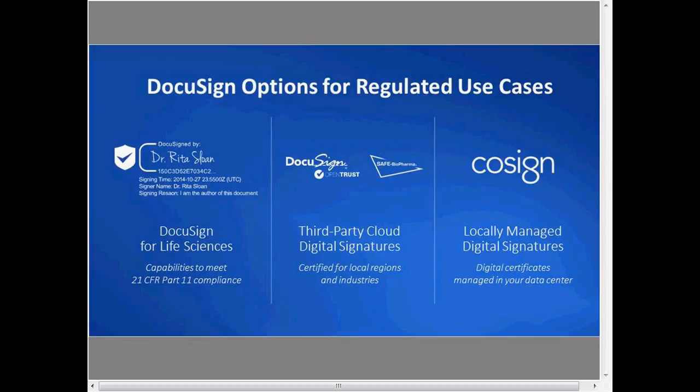And so we do have product options to support those needs. We do have a Part 11 product, DocuSign for Life Sciences. We have third-party signature cloud capabilities, so we support Open Trust and SAFE-BioPharma digital certificates. And we also have locally managed digital certificates with our GoSign product.